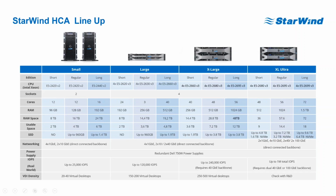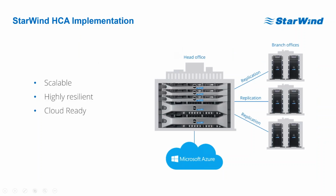You can start with two. If your environment grows, you can scale it to 3 nodes, to 4 nodes, but to start with, we don't need that big of a jump. Now, there are multiple implementations of StarWind HCA.